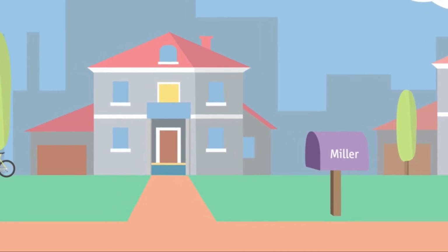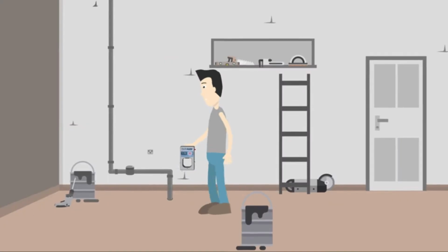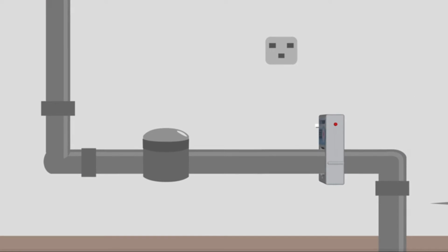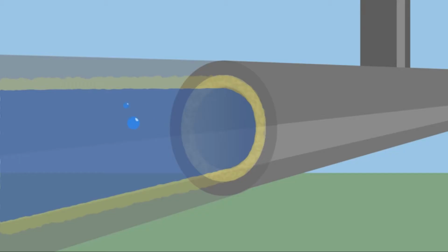Well, the Miller house was on its path to a full recovery as soon as Dad installed a HydroFLOW water conditioner on the incoming water pipes to the house. The installation was simple and fast.